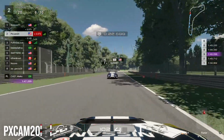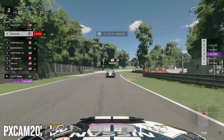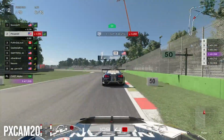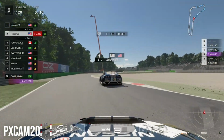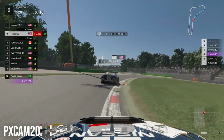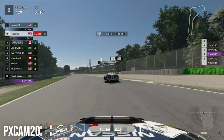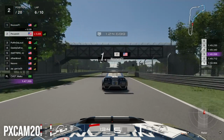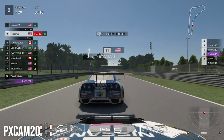So coming down Curva Grande again, we're still right behind the American. Now let's try to see if we can stay right behind him without racing him, so we can at least gain some time on the leaders as we come into the Scar chicane. Coming into the Scar chicane, we're still right behind him as we're coming out here. We're in the slipstream. He runs a little bit wide, gets it to the gravel. It's going to slow him down a little bit as we come down the straightaway, leading us into Parabolica.